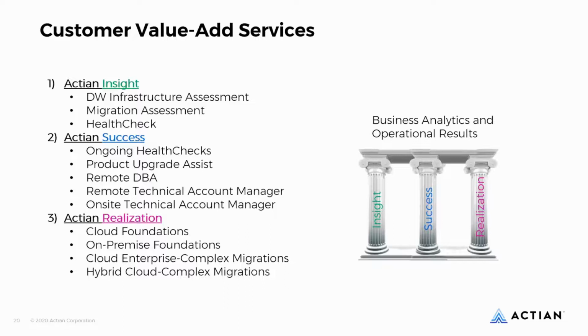And the final one is around realization. So that's where we package up product and services to ensure successful delivery of a project, utilizing our data platforms. And these vary from cloud and on-premise foundation offerings, which is something that's a relatively small line of business scale data platform with simple reporting needs, to something that's much more complex, that has a lot of dependencies, a complex data model, may require a fair bit of re-engineering, and will definitely need a phased implementation approach. So we can provide resources to help and assist throughout that journey.